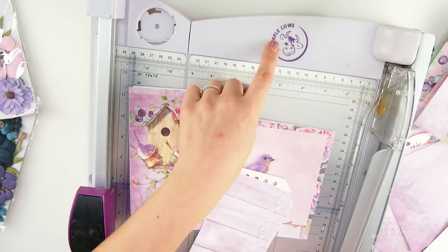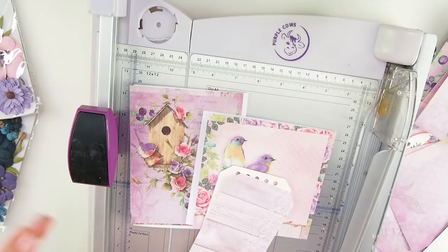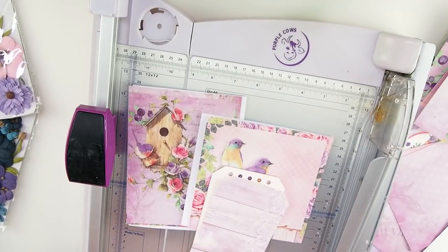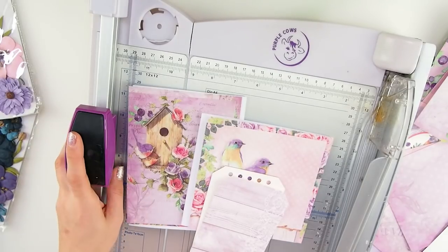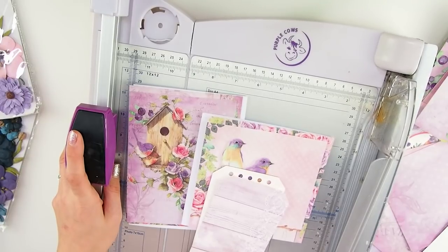But this one, Purple Cow, it's really old. I barely use this one. I used to use this much more often, but I love the guillotine style. And as you can tell, it's really broken, it's old, it's dirty, it's destroyed, but I love it. It's not even cutting that well anymore. And I have the new one. I just cannot get used to it. I'm just so used to this one. I just should have exchanged it.